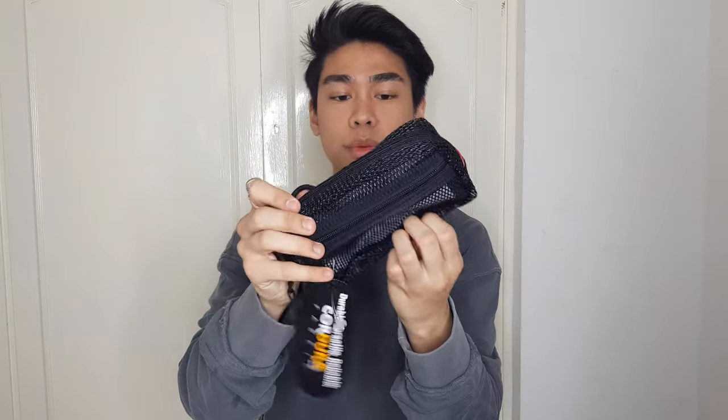I also got the small pouch, or like a, how do you call this? A mesh side bag. So this one as well is from Cordura. It's a collaboration with Cordura. And then yeah, so it's like this one. It also has a belt strap that comes inside. I'm also gonna do a quick review of this one.